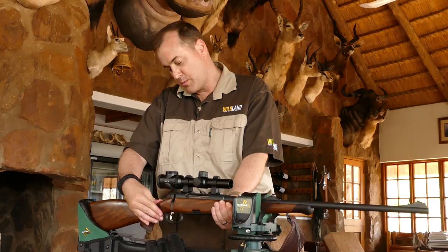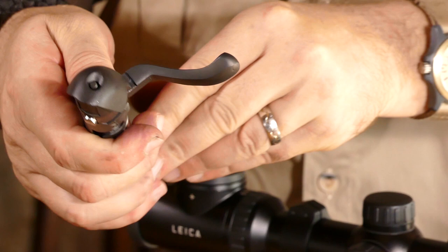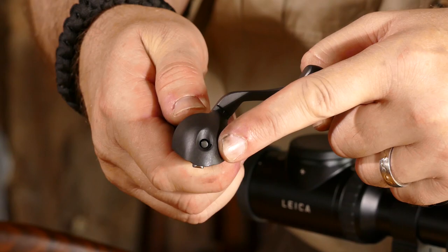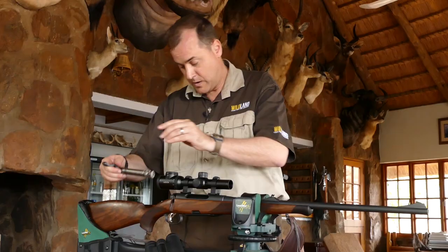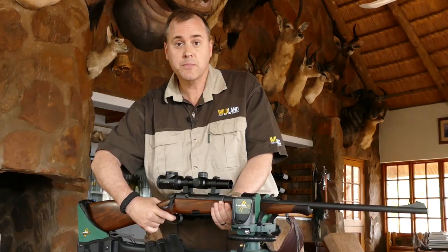And as you can see, at the heart of the receiver, we have a nice chunky bolt with four locking lugs. Also a very nice feature, coming out of the back of the bolt shroud, is a cocking indicator, so you know the condition of your rifle at any given point in time. The trigger has a very nice crisp pull to it.